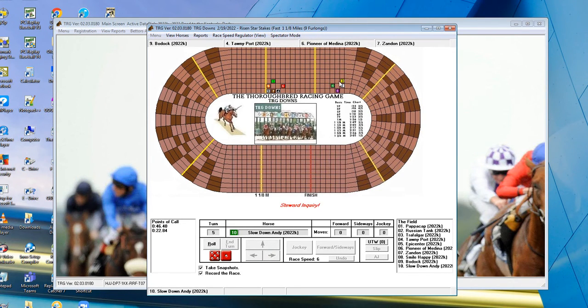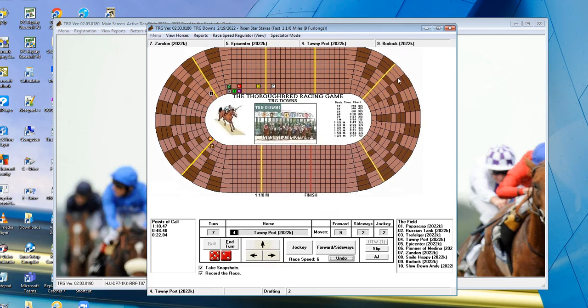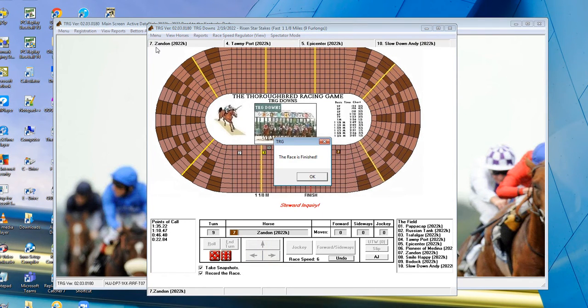Okay, go back up to spectator mode to move the rest of the trailing pack. And we're going in. Xander is now on first. And it looks like Xander is going to win. Epic Xander is still not showing much effort as he came in third. And that Tawny Port which we wagered looks like came in for us. But there was a Stewart inquiry. Let's see what happened.